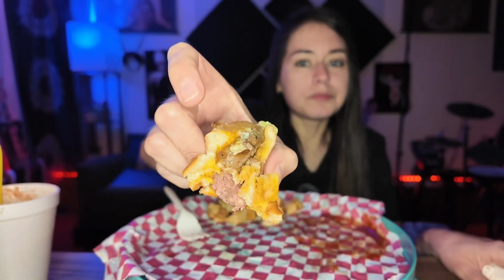It's looking like the last bite right here. And that's a lot of food. I still have, well, it's mostly half of my cup of elote.